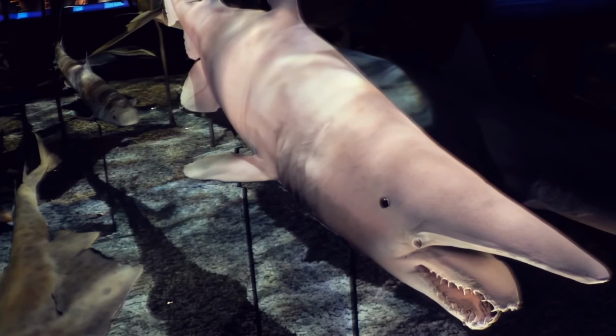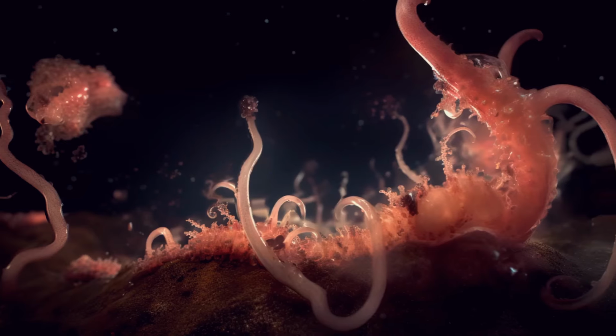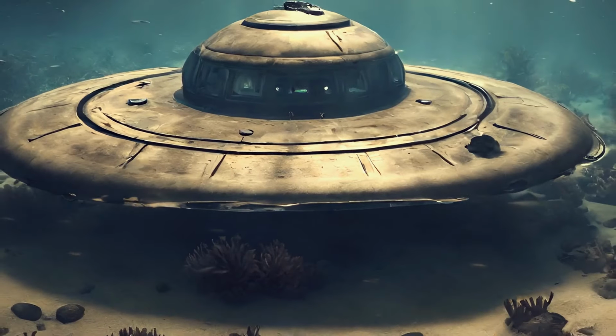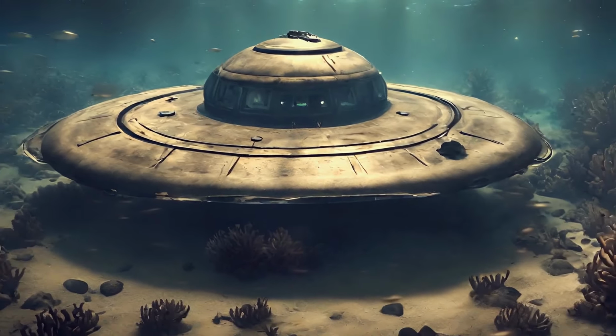The goblin shark, Sloane's viperfish, zombie worms. Ugh. Yeah, I hear ya. Let's move on. The seafloor hides things from space too.